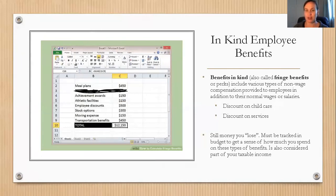When you're calculating this, though, it's still money that you're losing. It needs to be tracked in your budget. So if you are offering a 3-year-old spot in your 3-year-old classroom to one of your staff members at a 50% discount, that's money that you need to keep track of, because that's half an enrollment on one of your spots that you're not going to be getting.